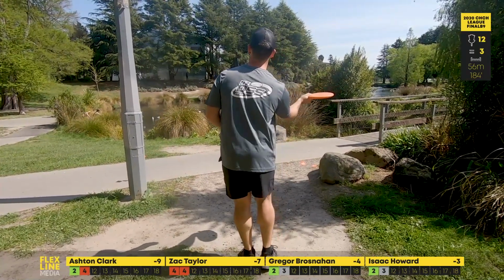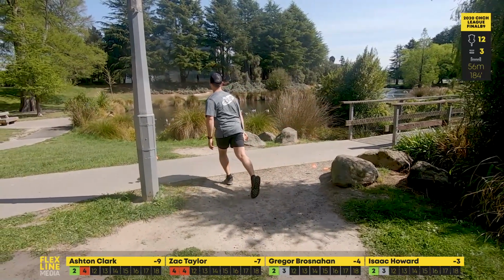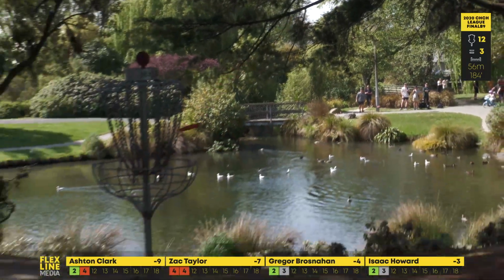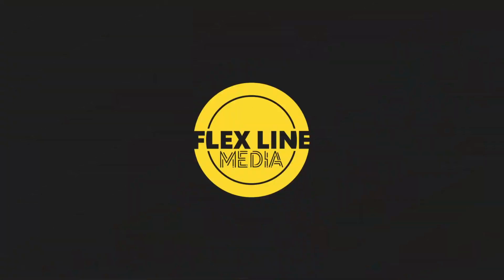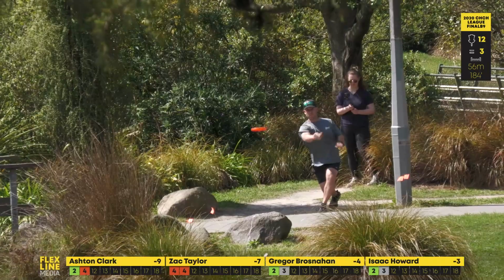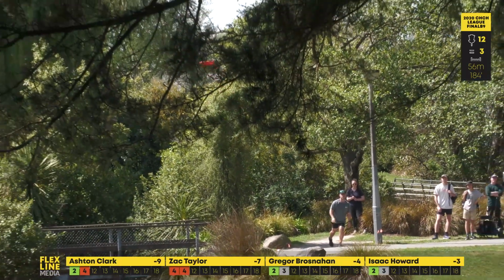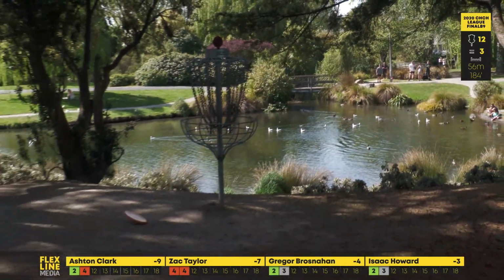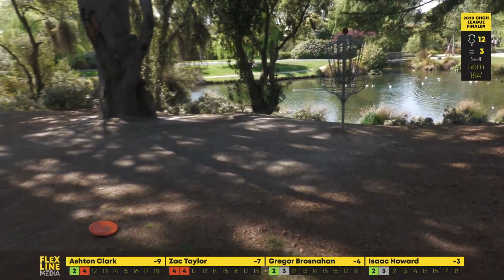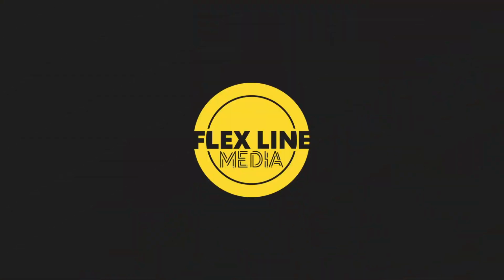And Zach on the sidearm. And this is looking great. That's a fantastic shot. Just sneak under. Oh. What a shot. That was online the entire way. We got a replay just to take a look at it. That was fantastic. Look at this. Just pushing its way through the branch there. Oh. I reckon if that didn't hit the branch, that would have had enough height. Oh, easy. And I reckon that was going to go in the basket. So a great drive from Zach.